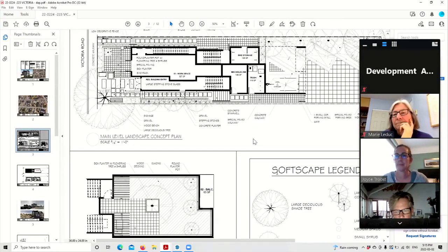Thanks. So, hi, everybody. Joyce has explained the project really well. I just want to comment that, like the other similar ones we've been doing, we've put a lot of attention into the texture and materiality of the landscape because we want to create as much greenery and livability as possible for these little projects. So you can see on Victoria Road, we've got 2 trees, one large tree in the corner that will soften the whole front of the project, and a smaller tree in a container which will define the entry to the one side.